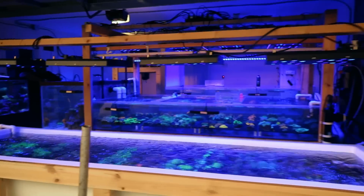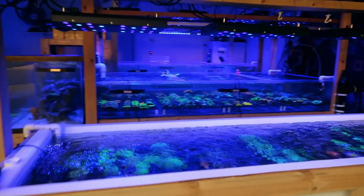So cool. Guys, this is literally inside of a garage. Insane. Tanks on tanks. What do your neighbors think? They think it's a public aquarium. This is definitely not something that you guys see in every single neighborhood. I know I've never seen it in my neighborhood, but we are at TRSC Aquatics in North Carolina.